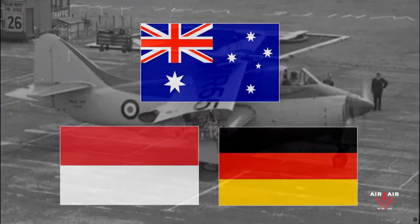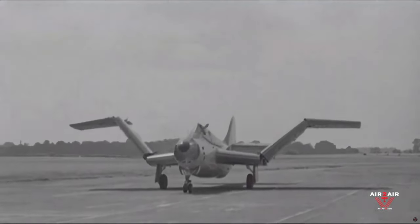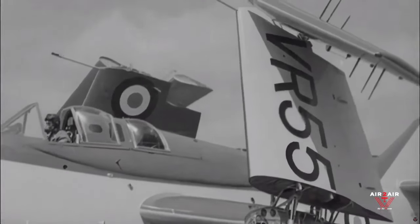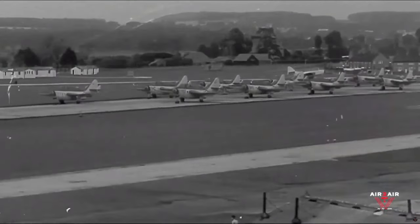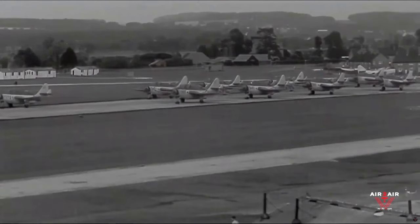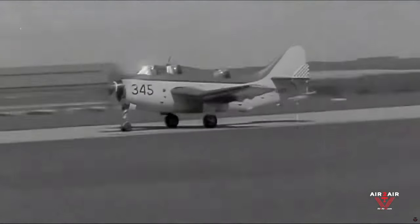the capable Gannet. Double folding wings help keep its profile small, for on a carrier, no matter how large, space is always at a premium. And those, like Germany, without aircraft carriers of their own, are by no means short-changed. The Gannet is equally capable on land as on sea. Indeed, one of their main staging areas is at RNAS Abbotsinch in Scotland.